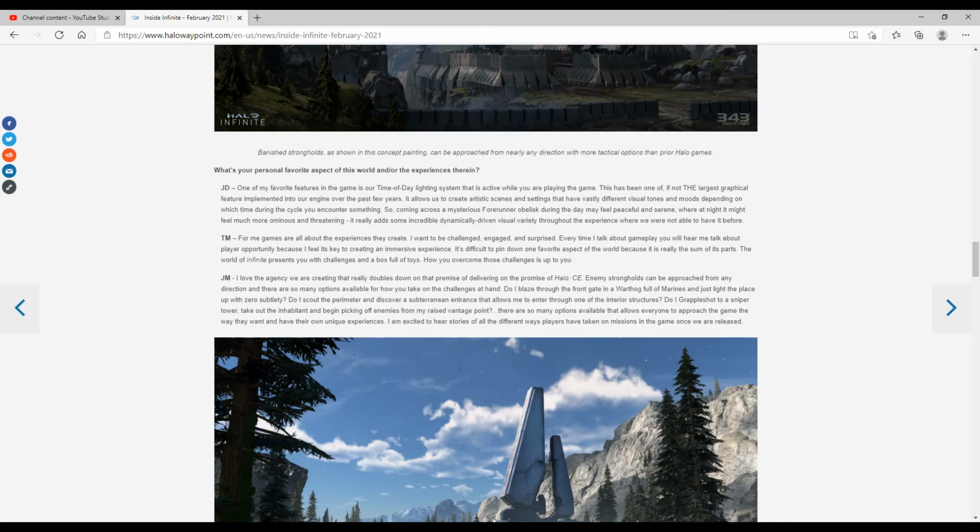"I love the agency we are creating that really doubles down on that premise of delivering on the promise of Halo CE. Enemy strongholds can be approached from any direction, and there are so many options available for how you take on the challenges at hand. Do I blaze through the front gate in a Warthog full of Marines and just light the place up with zero subtlety? Do I scout the perimeter and discover a subterranean entrance that allows me to enter through one of the interior structures?